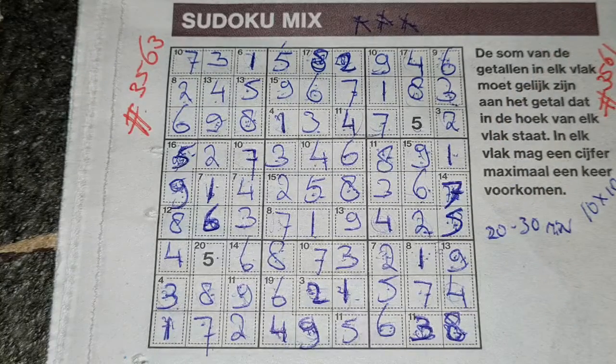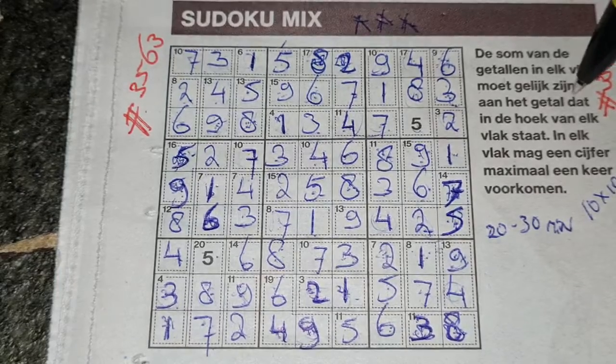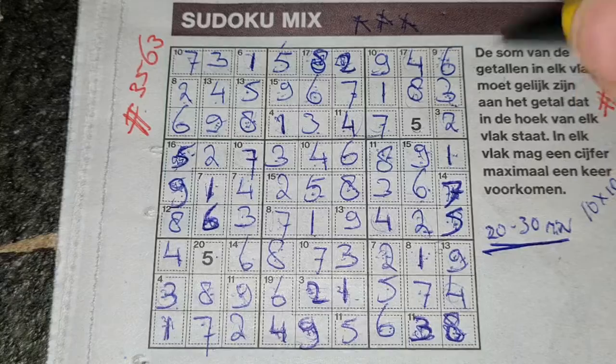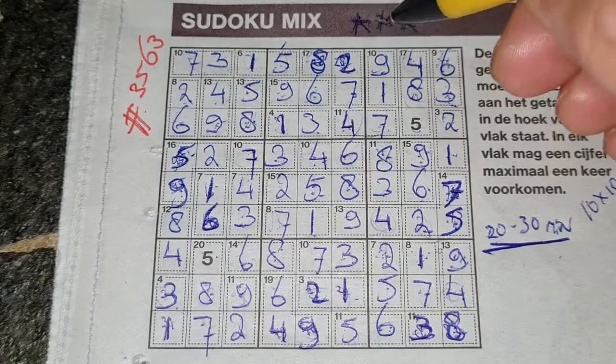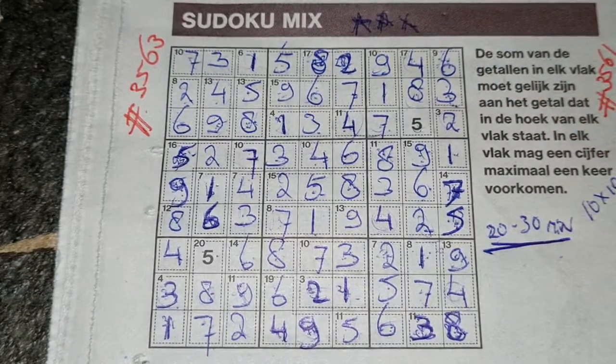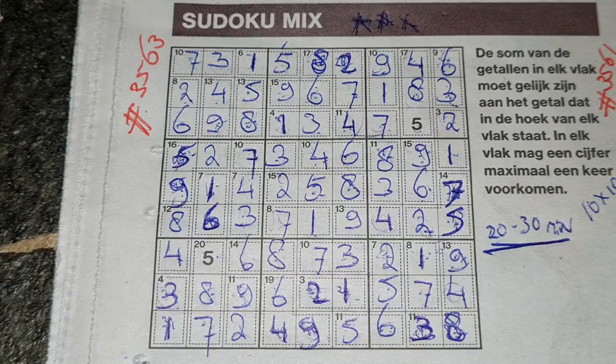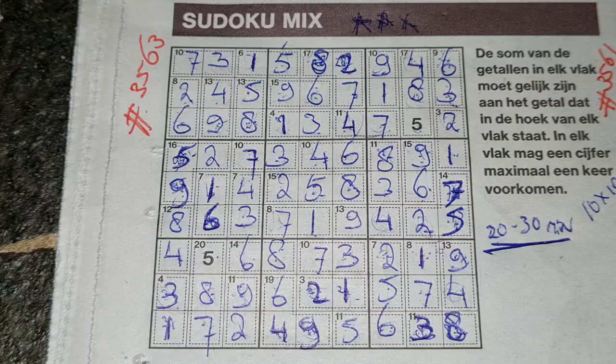Finished in 60 minutes? Wow. Well, 20 to 30 minutes. I think it's a 2 stars. Yes, not a 3 stars. So I'm very well pleased with the time, and I like this one. Yes, this one is an easy Killer Sudoku, and I like this one. Yes, I really do. Do you think so? Thumbs up, otherwise thumbs down.